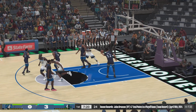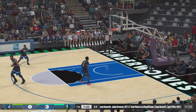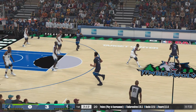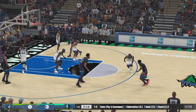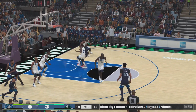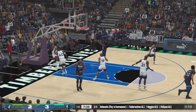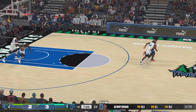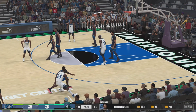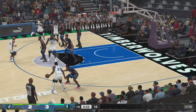A vocal forward who plays with an edge, that may be an understatement when you're talking about Garnett. He seems to thrive on trash talk and trying to get into the head of his opponents. Oh, here's Edwards. Oh, man. Oh, doctor. Oh, my goodness. Anthony Edwards throwing it down with force. Get this guy in the dunk contest.